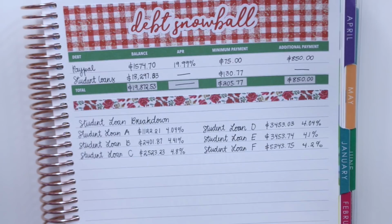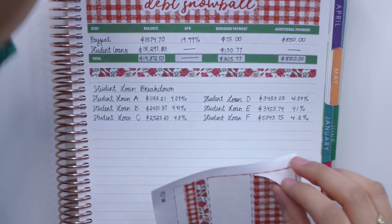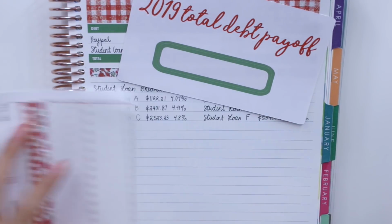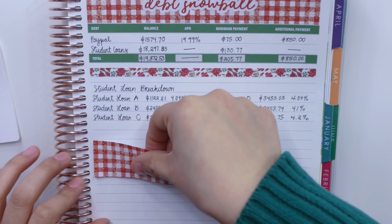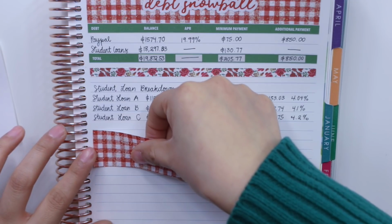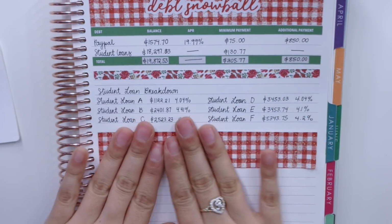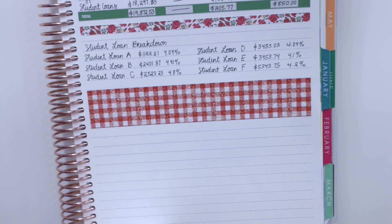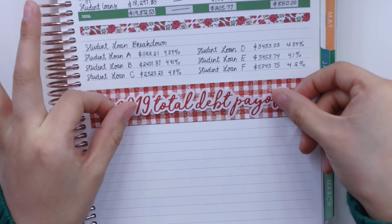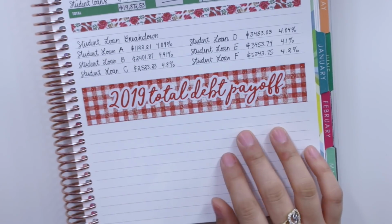Now that I have this all done, the only thing that is left to do is to set up my 2019 total debt payoff part of this. So I want to bring it, I think I'll just put it right here. I actually already counted all the amount prior to making the video, but I am going to probably do it on camera for you guys, just so you guys can get as excited as I was when I first did it. I just went ahead and made this script for myself. I just thought it would be very memorable to do for my budget planner.